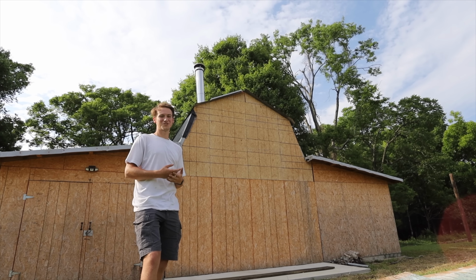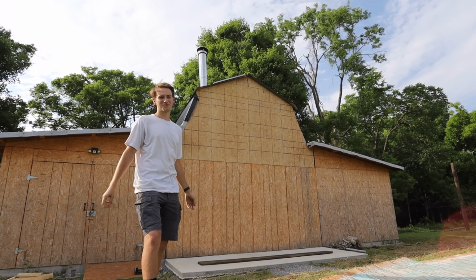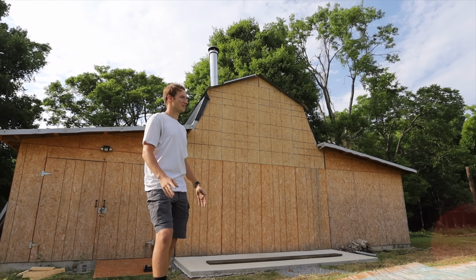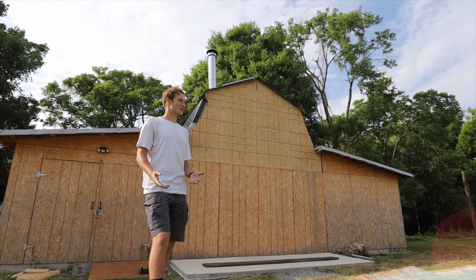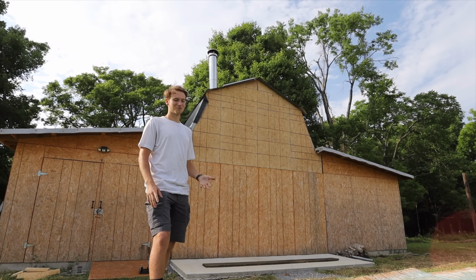And also I think we're just getting better at framing in general. I felt like I was a little more accurate with the framing nailer this time. And yeah, overall it was just a lot easier than I thought. And so I'm feeling a lot more confident about being able to do that on the backside. So we're probably gonna do that here really soon.